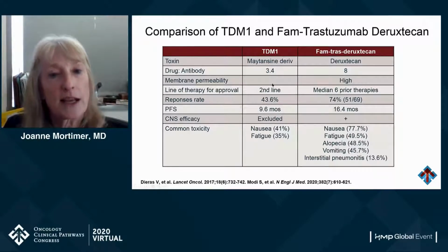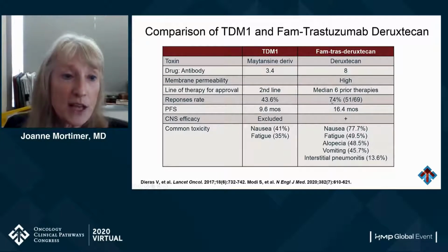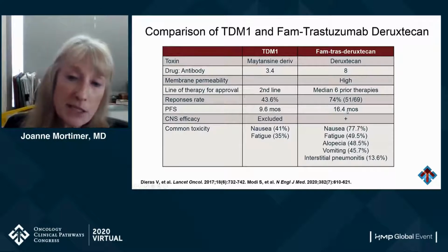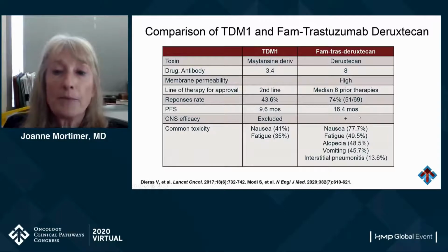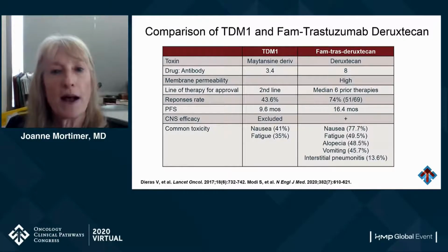TDM1 was approved as second-line therapy, and it was compared to capecitabine with lapatinib. The response rate was 43.6%. In the initial evaluation of trastuzumab deruxtecan, the response rate was 74%. Progression-free survival, 9.6 months compared to 16.4, and these were, again, really heavily pretreated patients. In the approval, patients with CNS disease were included. So there are some interesting differences between these two antibody drug conjugates, but both are obviously very important drugs in the management of metastatic HER2-positive breast cancer.